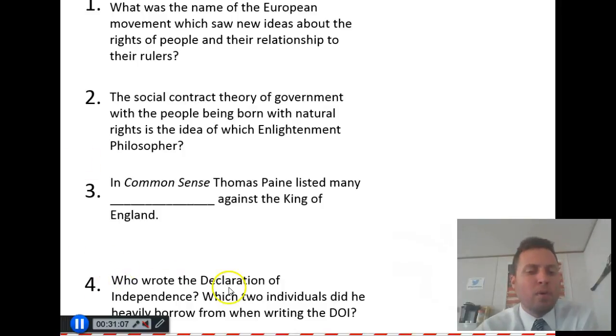And 4, who wrote the Declaration of Independence? Thomas Jefferson. And the two individuals he heavily borrowed from were John Locke and Thomas Paine. John Locke for the natural rights, Thomas Paine for the grievances against the king.